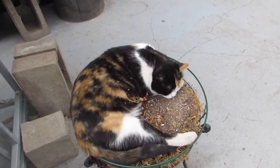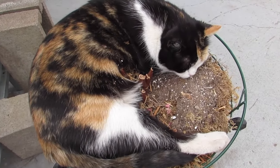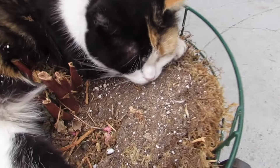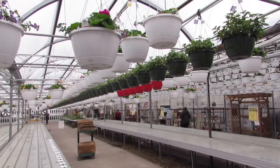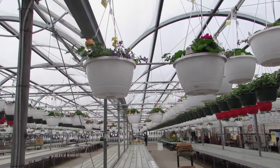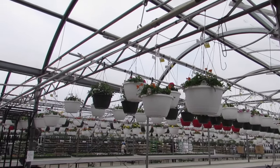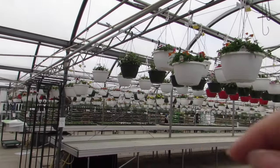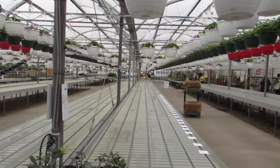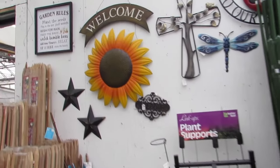Okay, here's our little friend again. She always has such beautiful sleeping spots. Hi, cutie, cutie. Just zonked. Okay, let's go. Look. Wow, hey? Over there is just full. Oh, it's coming. It's starting. Oh, beautiful signs on the walls. Gorgeous.